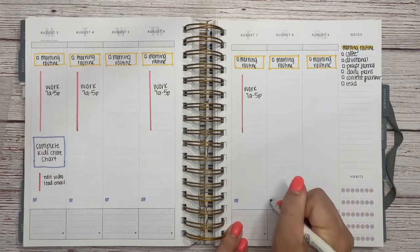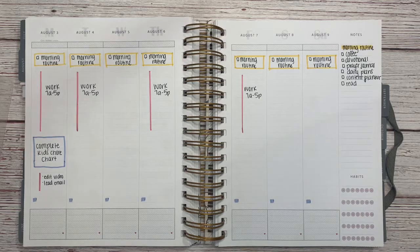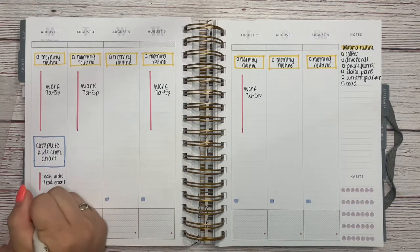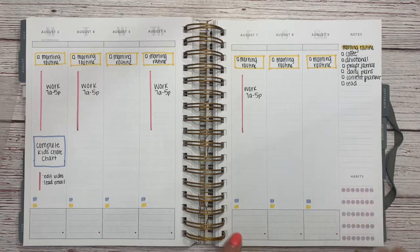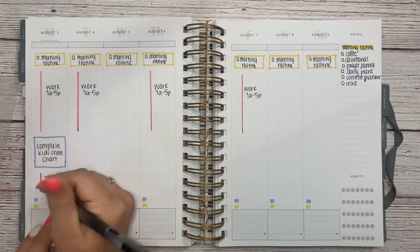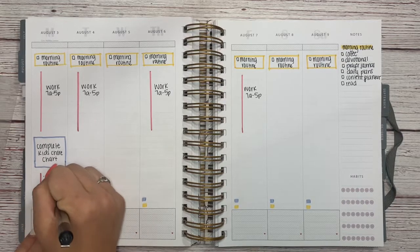All right. So on Monday, I'm going to be completing my kids' chore chart. It's something that I'm going to do together with them. They have one right now, but it's more geared towards when Mackenzie has school. I know she's about to go to school in a little bit, but we're going to make a new chart for the new school year. We're going to do that together, so we're going to do that Monday.